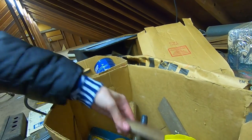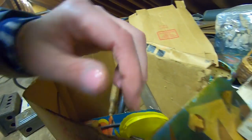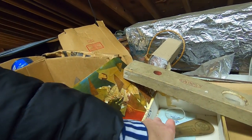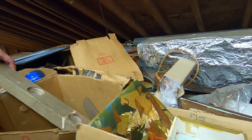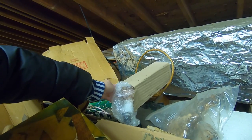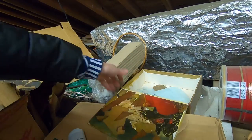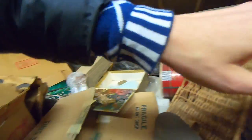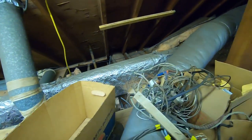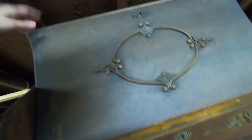What's this stamp? Independent Equipment. Ground Gripper walking shoes. Providence. Level. Those hooks are always great. I don't know if that is a fossil, maybe? Chandelier. All sorts of stuff. I saw one guy walking out with brass. Anything?